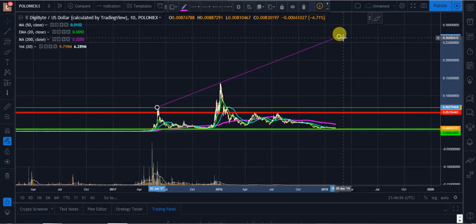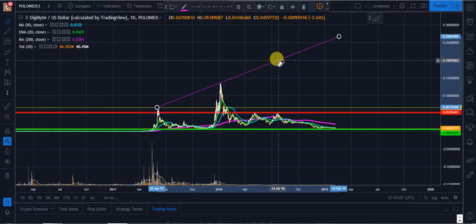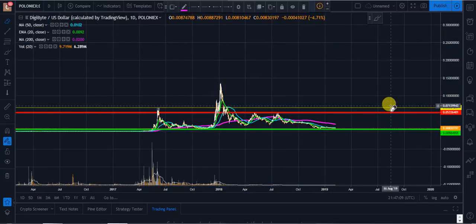If you can get 30 times your money, a 30 bagger, that's huge. I mean, that doesn't happen in many other markets, guys. And that's the potential of this market, and that's the reason I'm in this market. But we need to know how to trade this market.